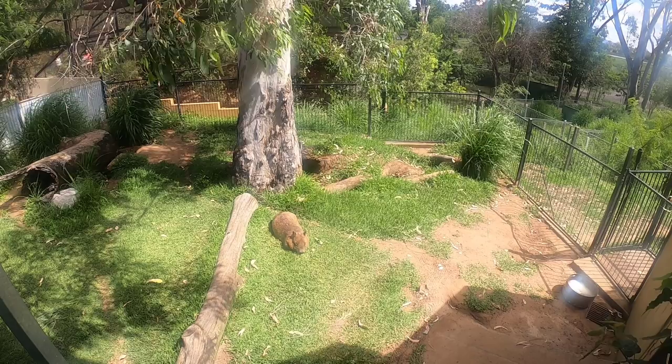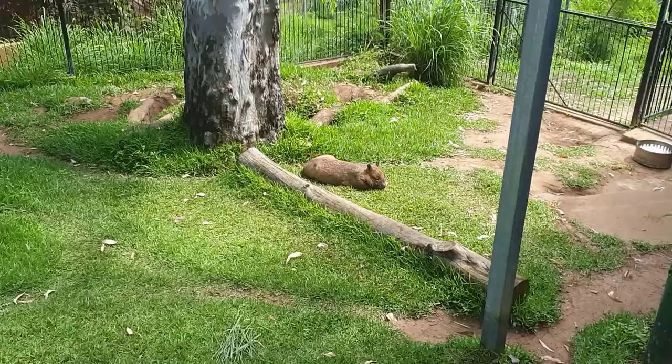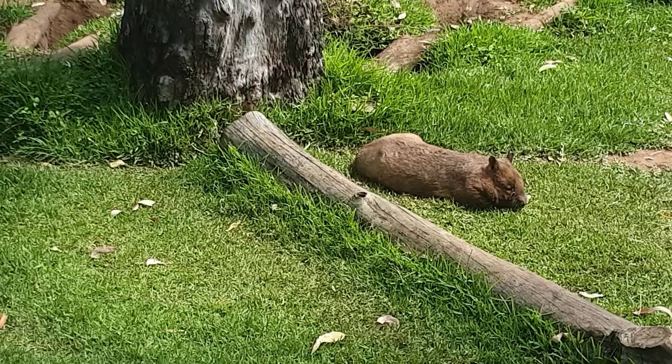Wombat's actually outside. Not very often you get to see a wombat at zoos that are actually up and awake, actually enjoying the sunshine. I'm in Tassie, I've never seen so many. Really? Cradle Mountain, we looked up, Maddie, we looked up and there's like 6 to 8 of them walking around. Most of them seem alive.